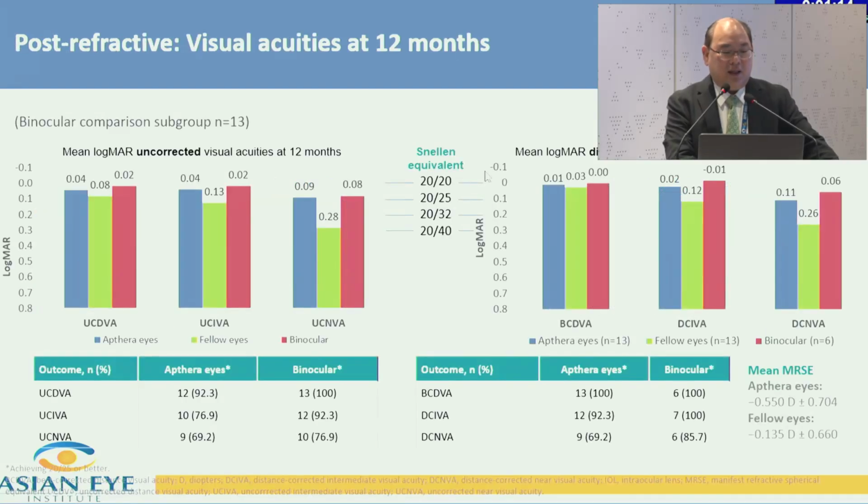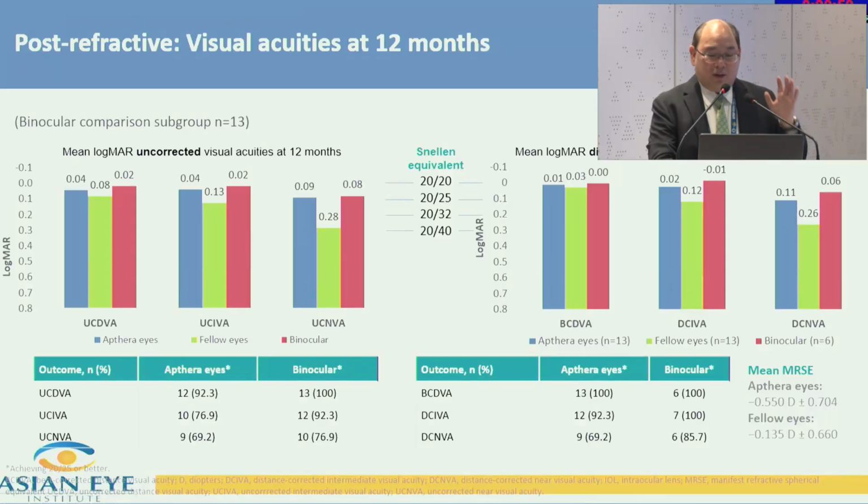As you can see here on the left is uncorrected visual acuity of the post-refractive eyes. Because of the pinhole effect, distance vision, the blue is the IC8, 20/25, 20/25, 20/25. Distance correction is about 20/20, 20/25, 20/25. So that's the usual result as long as you're on target. Our MRSE on the bottom right is about minus 0.55 diopters. So be more minus. If you want to use this lens, it's better to be more minus than plus.